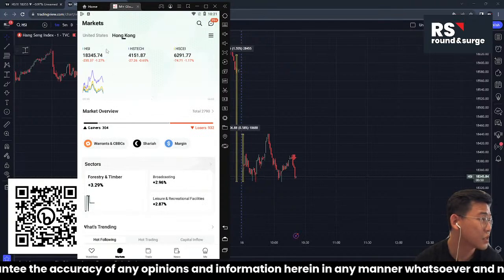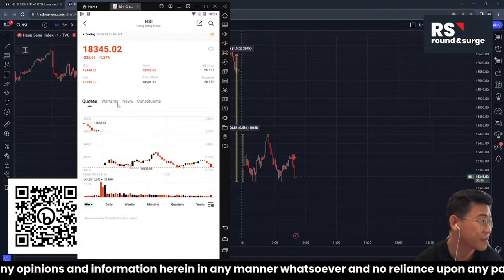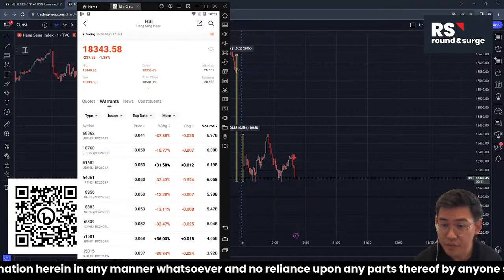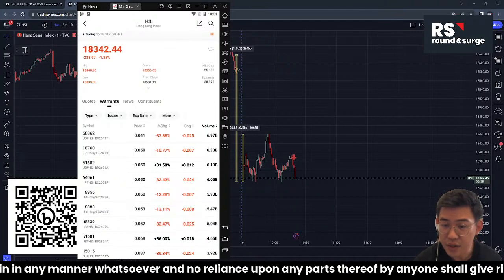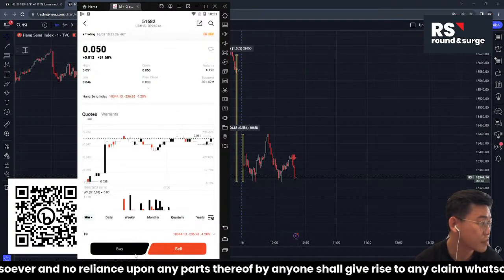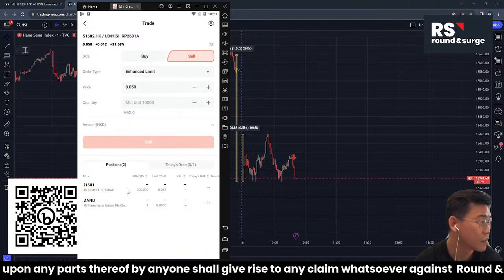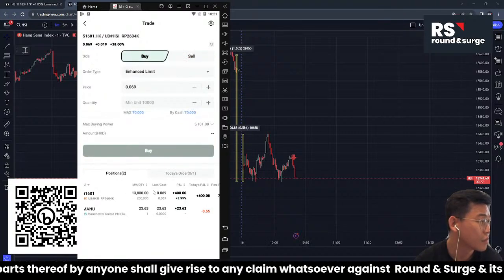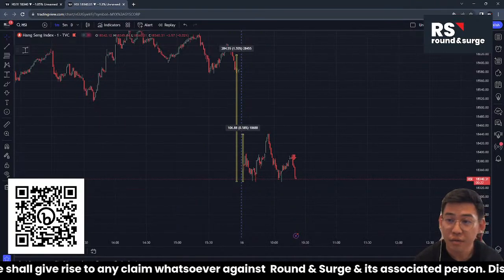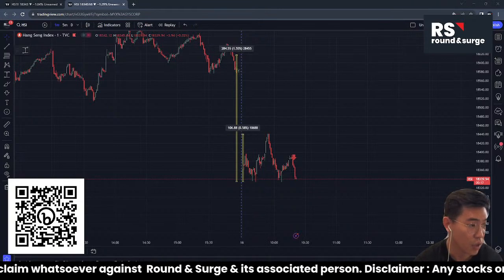See Hang Seng. So you can see the volume is quite high from here, right? It's not as high as this one here. Hmm. 6.9 right now. Will they go down lower?